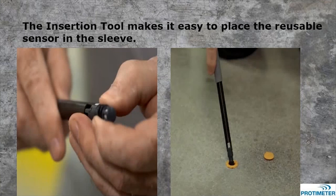You then want to do one of 2 things. At this juncture, you can either cap the sleeve and leave it capped, then come back after 72 hours and insert your sensor. Or you can, at this stage, insert your sensor and then cap the sleeve and leave it for the 72 hours. So you've got 2 options here. But whichever option you choose, the standard suggests leaving that sleeve capped for 72 hours.